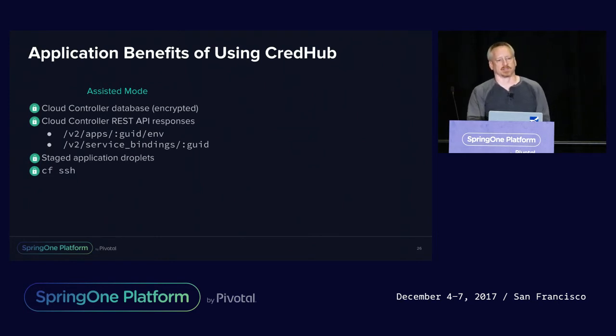No, you can't use Ops Manager. You'd have to get a hold of the address for CredHub running inside the platform and use the CredHub CLI to talk to it directly.